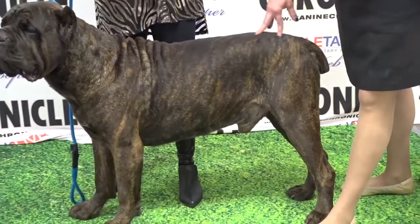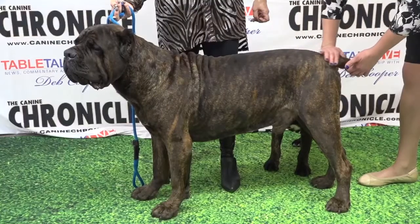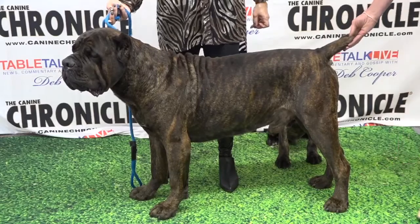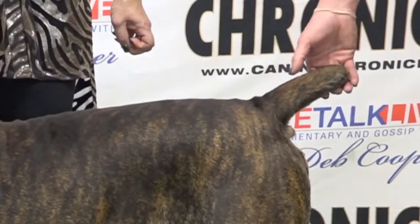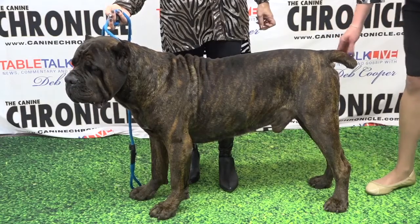This is a rectangular breed. Straight back into the rear, slight arch at the croup. And we want the tail, when it's erect, to come out about here. We don't want it too high, which is physically not possible for him. But when they're just standing around, it's okay if the tail drops a little bit.